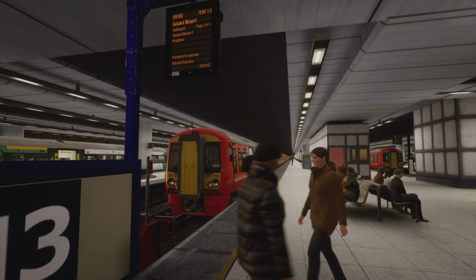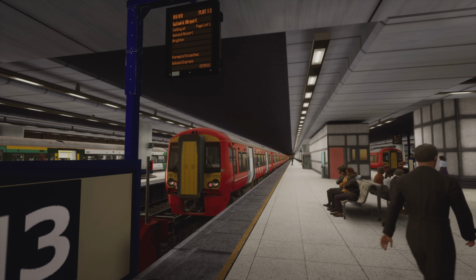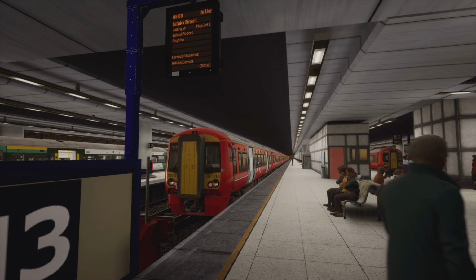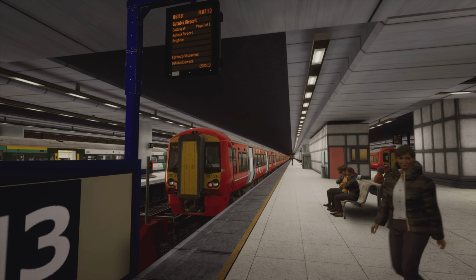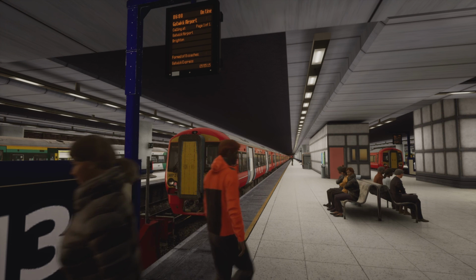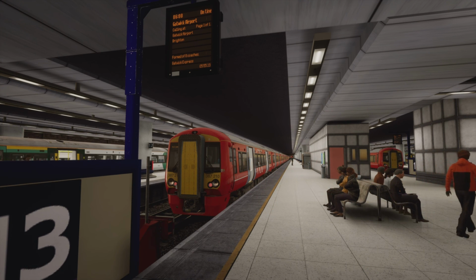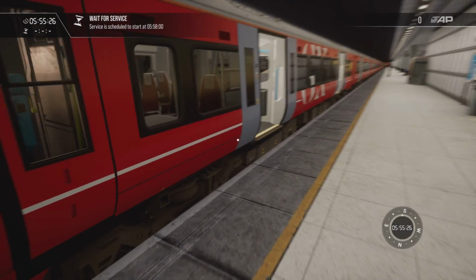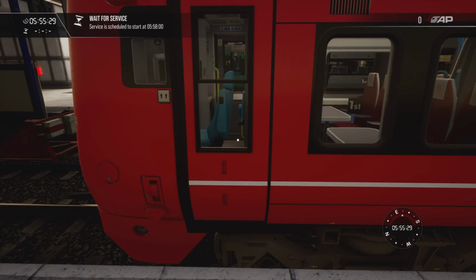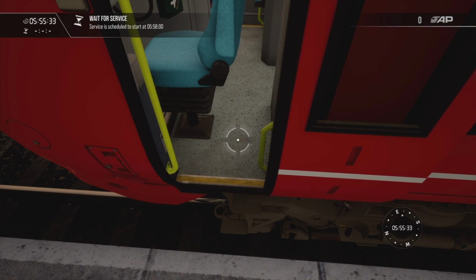Out of all the routes on Trains and World, I'd say this is the route that I'm the most familiar with. I literally know this route like the back of my hand, from Victoria all the way down to Brighton on the fast lines. I can literally drive it with my eyes closed. So I'm going to show you guys a couple of tips and tricks to drive along this route in an effective manner.